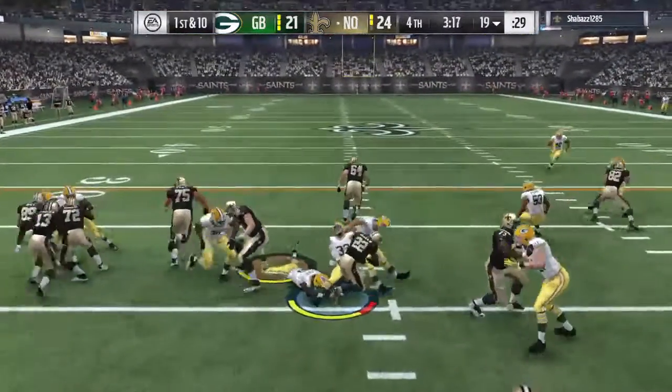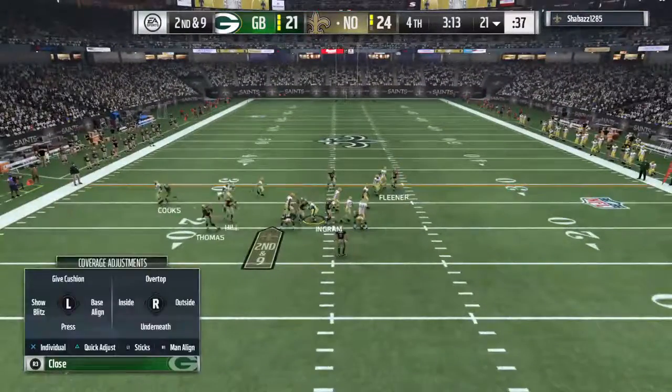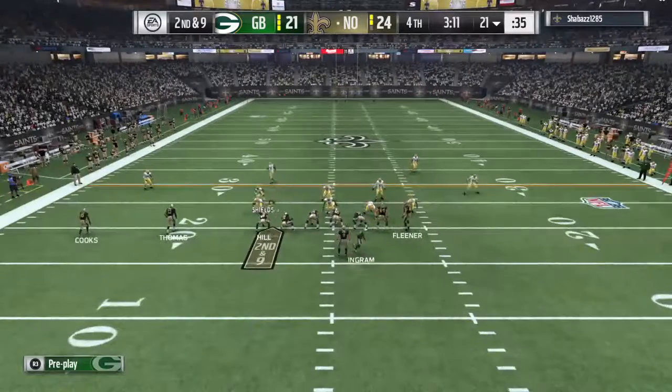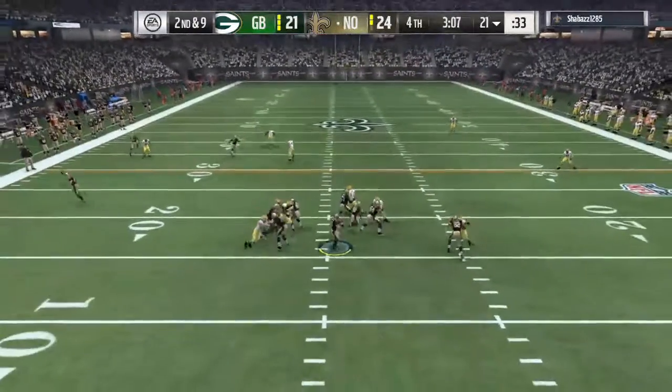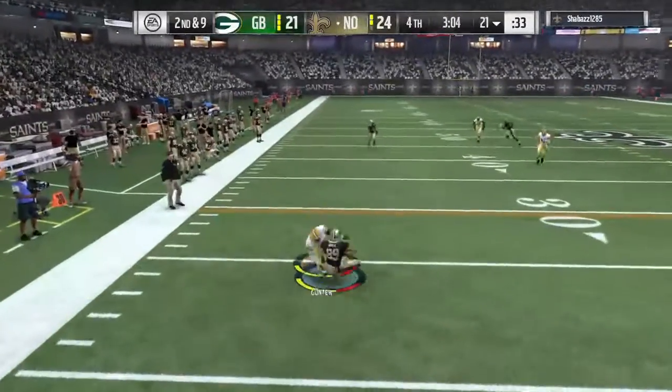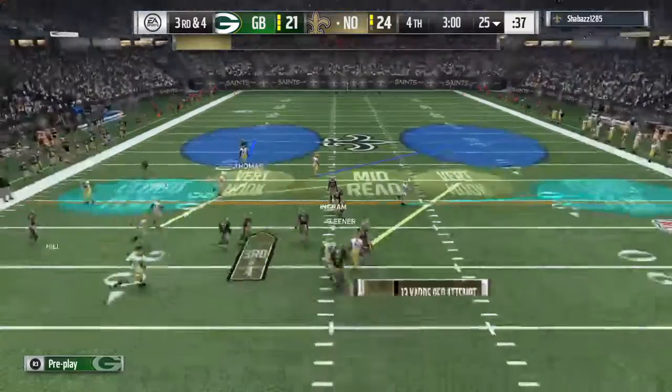They'll run it now out of the gun. Fights forward for only about a yard up to the 21. And now it looks like they're going to be in the hurry-up. They go play action for Ingram. Now Breeze. They complete it to Hill. 4 yards on the completion, and it sets up a 3rd down.